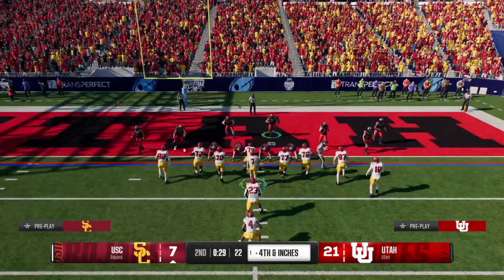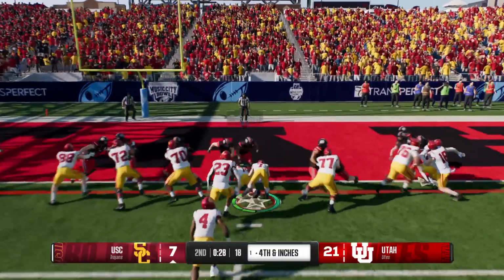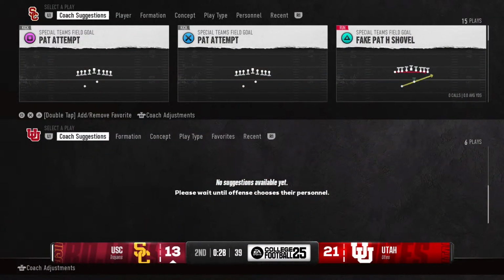The offense stays on the field. They just have inches to go on 4th down. He'll keep it on the sneak. Wedges, pushes, and he's over and in for the touchdown.